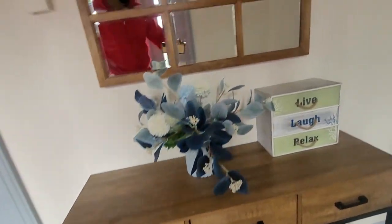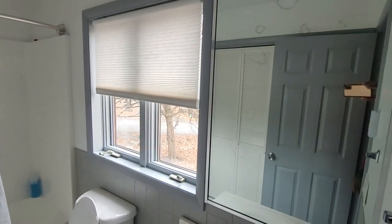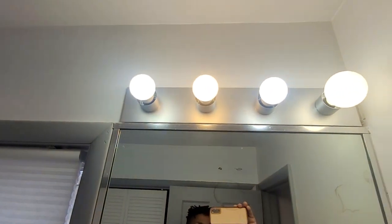this table over here that you can set anything on. You have one bathroom here, and I'll call this the main level. And you have a sink right here. You have a thermostat here. This is a Honeywell home thermostat. Light bulbs that all light up. And you have a vent there. And the shower, it has some accessibility tools right there. And they supply the soap for you.